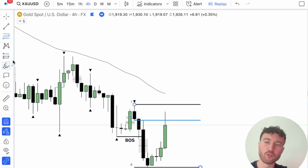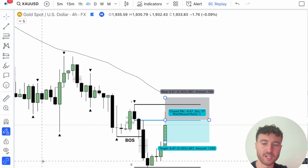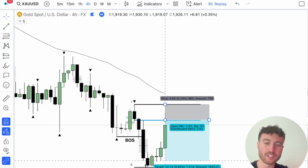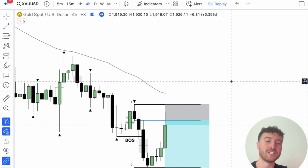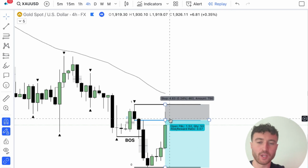We're looking for a limit order to be filled right here on the 75% retracement. Stop loss goes at the swing high, target down to the swing low. So that allows us to have a 1 to 3 risk to reward. So we're triggered in on this trade, okay?